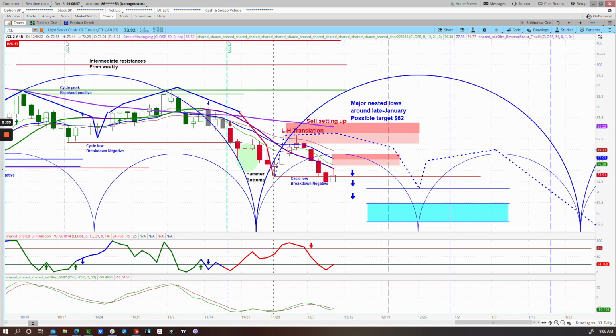Now let's talk about entries for a moment. I created this resistance zone here using this high right here and yesterday's low. So we have a bullish candle today so far, but momentum is negative in here with both the reversal scout as well as the slim ribbon. If crude oil is able to get up into this resistance zone, then that would be a sell zone and we would enter on a shift back to negative momentum on the lower time frame charts. We often use the 2-hour chart for this, or for a momentum continuation to the downside signal on the slim ribbon PO, like the one that we got right here.